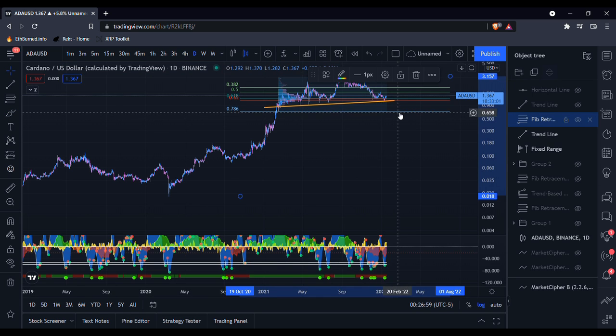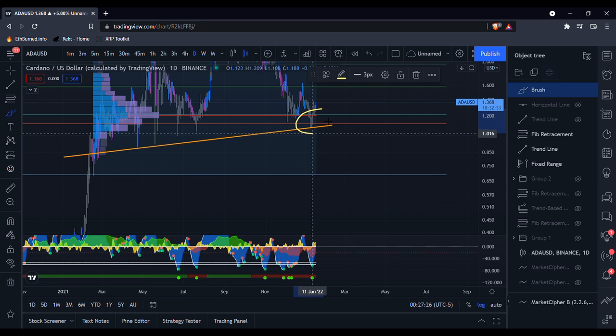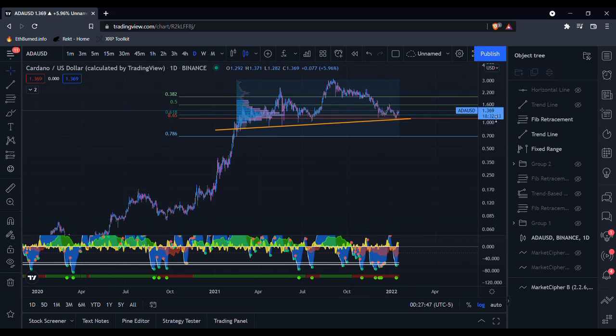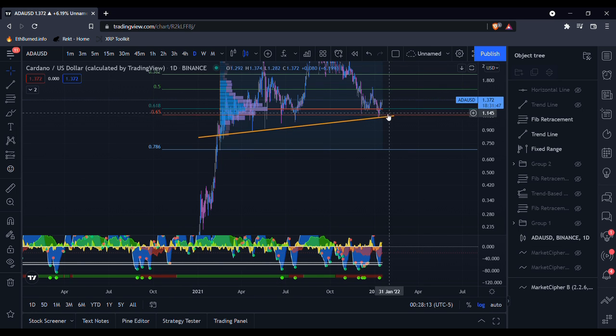And I'll have to go on log scale for this one, but if you pull a fib from the bottoms of the March 2020 crash, you can see that we do in fact have a golden pocket sitting right in this area, and we did wick below it slightly, but overall it seems like we got a nice bounce off of this golden pocket, which is actually a pretty significant golden pocket, I would imagine, considering it captures this entire bull run that ADA's been on. So we will see if this golden pocket is going to hold.